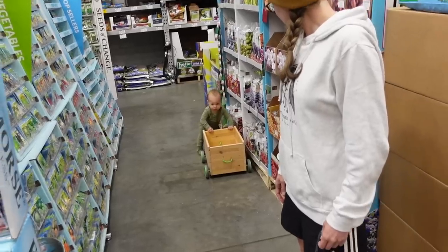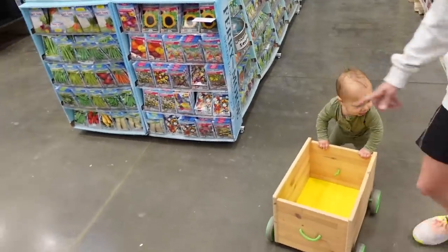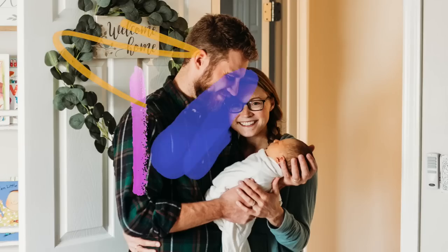We are at Lowe's to get some sand, and Elijah brought his wagon with us.